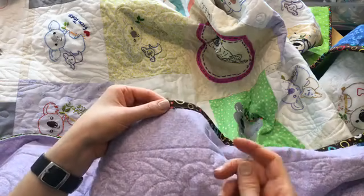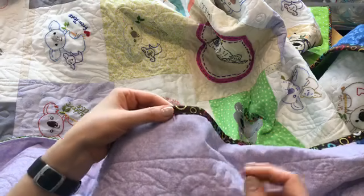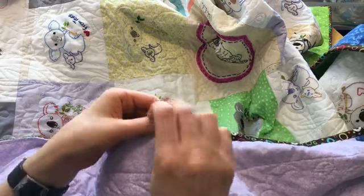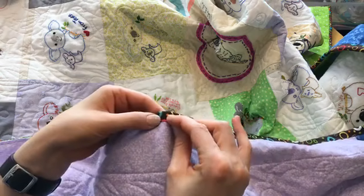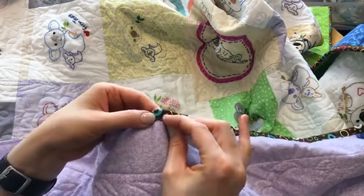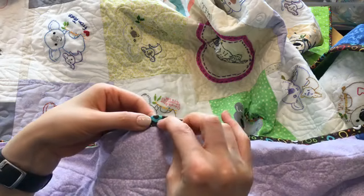You could thread the needle while the tail end is still attached to the thread. Oh, that helps. Oh, going with the straight grain. So I don't quite understand all that yet. I get the grain of fabric, I just don't know how to know which direction the grain goes on thread. So I'm going to have to dig into that some more. But I get the concept.